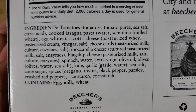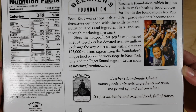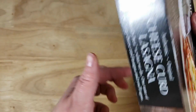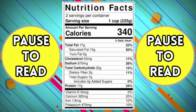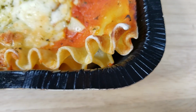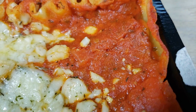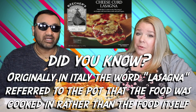Now here's what I would like to say. We cooked this in the oven according to their instructions. Before I taste it, I'm a bit disappointed in the way they prepared it and the way their oven instructions were written, because all of this frilly lasagna edge on the top is hard as a rock. It is crispy, crunchy, dried out. Why would they do that? Why is it not covered in the sauce, or why don't they tell you to cover it? Because now, I don't think that's gonna be really edible. I don't think so either.